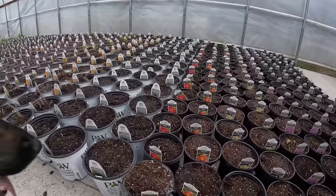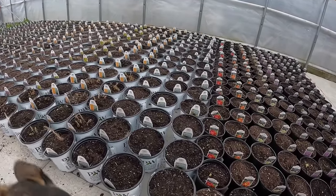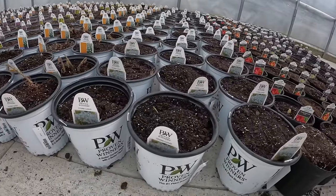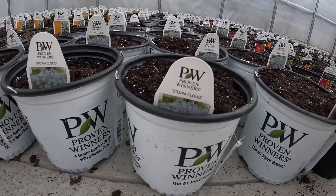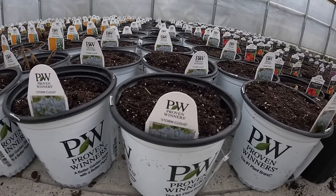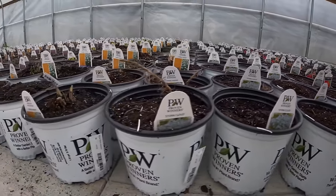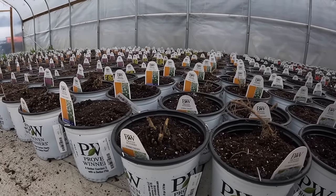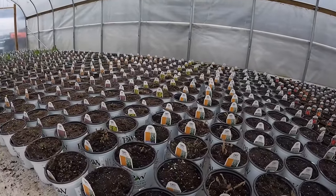And then we come through with Proven Winners, and we have, Brenna knows where the camera is. She likes to get in there. The Amsonia. We have Storm Cloud, which is called Storm Cloud because it will have a nice dark foliage when it comes up, a wider leaf on it. And then we have String Theory, and String Theory is what we call a thread-like Amsonia, so a very, very fine foliage on that one.